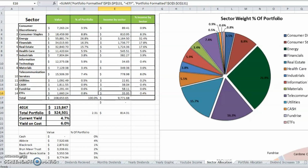So for those of you that haven't been on the channel before, I generally talk about my portfolio, and part of it is basically a dividend portfolio, and then the other part is my 401k that I don't necessarily really talk about much. Generally speaking, what I cover is my IRA, my individual brokerage account, and some other small-time accounts that have a little bit of cash in them, around $208,000, and from that we get about 4.7% in dividends, and that ends up being close to $10,000.